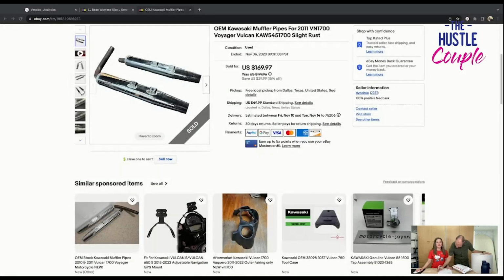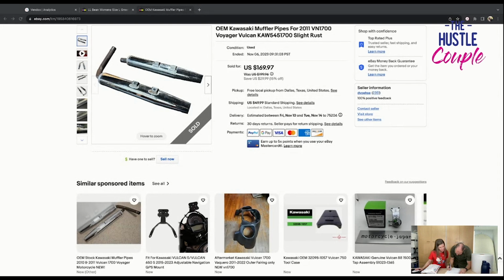All right. And finally is the OEM Kawasaki muffler pipes for 2011 VN1700 Voyager Vulcan, slight rust. Do we have it? Oh, here we go. Here's the pipes. Nice set of pipes. Here it is. These pipes sold for $152.97, and we don't know how we're going to ship them.